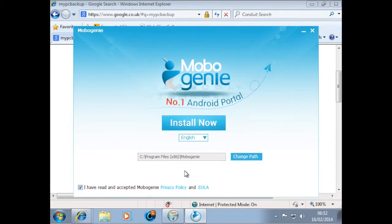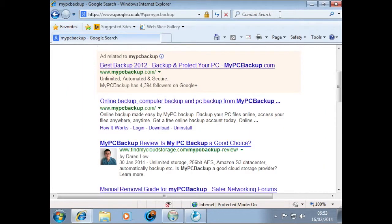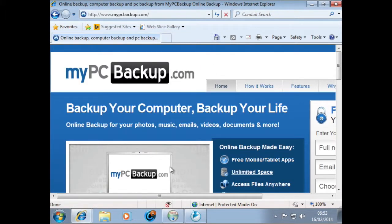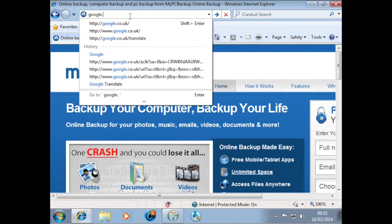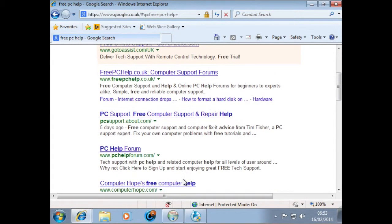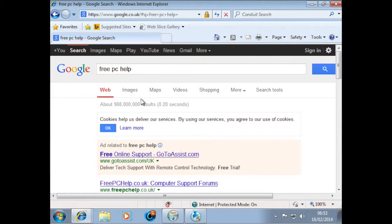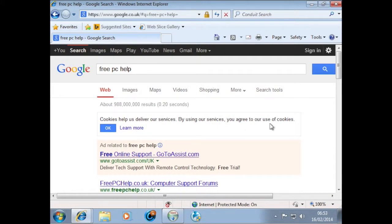They already assume I've read and accepted the policy. Let's change my search. My PC backup. Hell yeah, I want that. No, I'm not signing up. Actually, let's try and find some other software we can use after Mobo Genie. Wow. Right. Let's quit that. There we go.